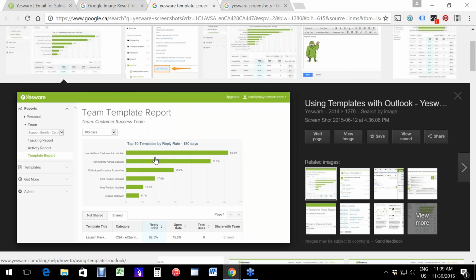So the templates, which are every time you upload an email, it can become a template, will show you which of the emails are engaging. So you take a look at this. Here's the top 10 templates by reply rate, 180 days. So this Launchpad customer introduction had a 62.5% reply rate, which has to be fictitious. Nobody's going to get that high a reply rate in prospecting. But the point is, you can see what's working with a granularity that's just not possible otherwise.